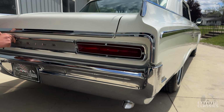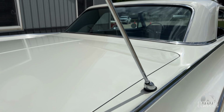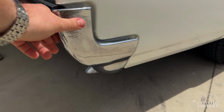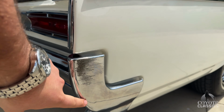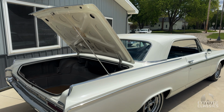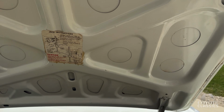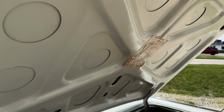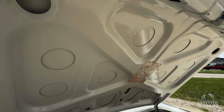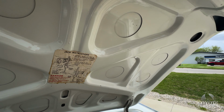This car came out of a collection in southern Iowa. The guy had a lot of real nice original stuff. Bumper here, it's got a little scuff on it. I know when we went through it in the shop, we did wheel cylinders and some suspension stuff. Just got her the service that it needed, but it runs and drives beautifully.